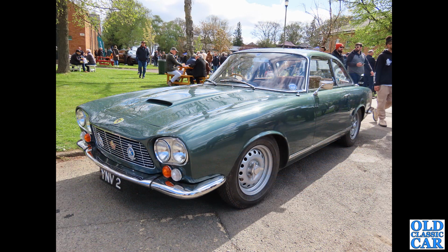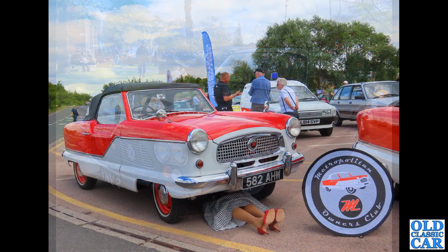And elsewhere at Bicester was this, a beautiful Gordon Keeble. These were built from about 64 through to 1967 with a 5.4 litre Chevy V8 under that fiberglass bodywork. But very, very eye-catching cars. Quite a swanky looking coupe. Yeah, rare to see that one.